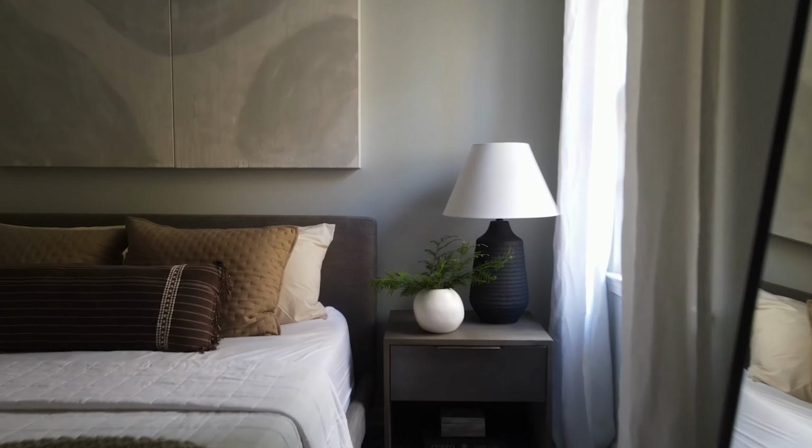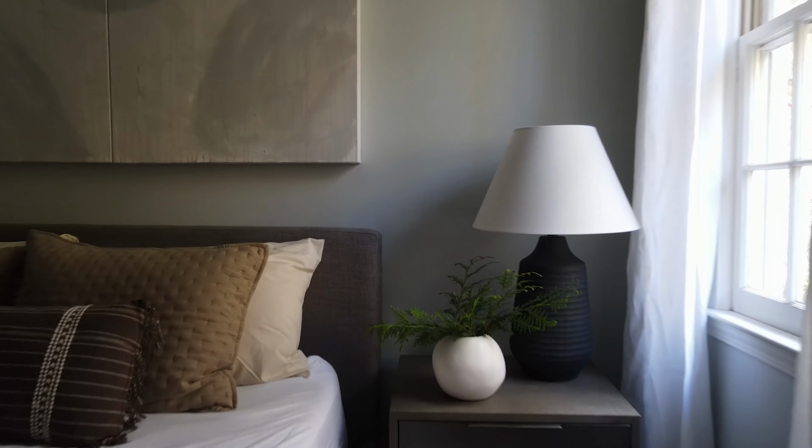The linen curtains in here are from Target, and they just give a little bit of softness to the room. He likes it because it does diffuse the light, but he can still sleep in the morning, so it's enough for him. It's perfect.